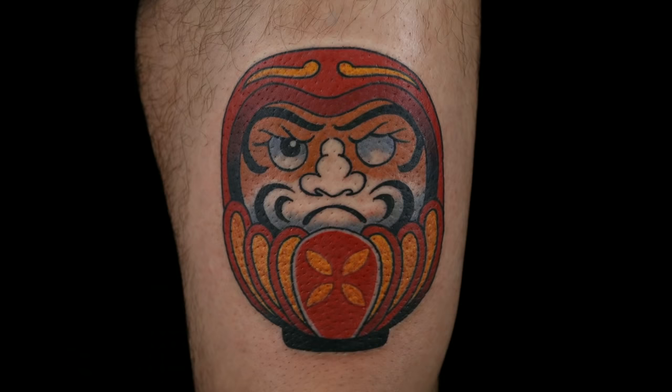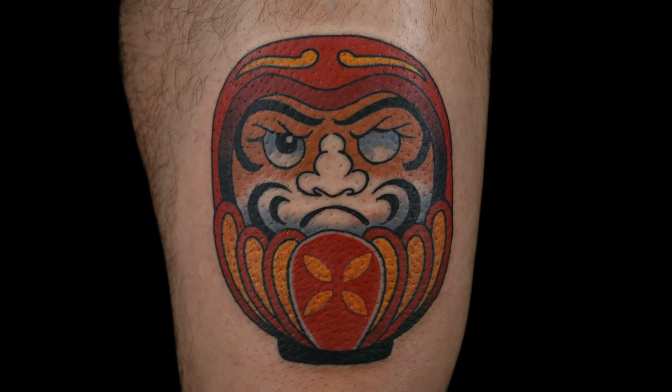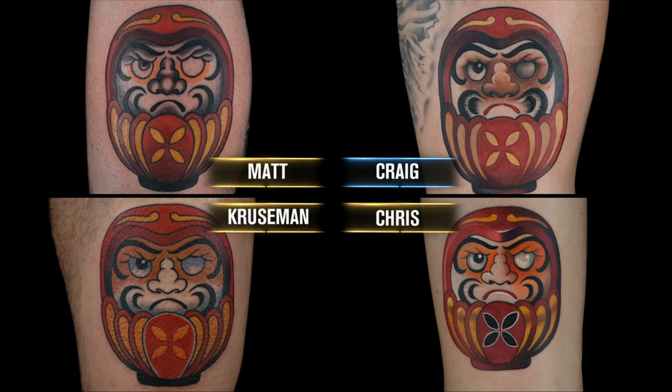Really, man, what sets this tattoo off is just this solid, one-tone packed red. Very graphic, very simple. Definitely shows to me that this was your design and you owned it. Time to poll the judges. Who wins the tattoo marathon? Cruiseman owning this design and executing it the way he did. For me, Cruiseman takes it.